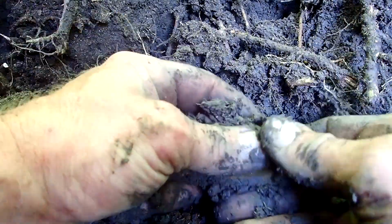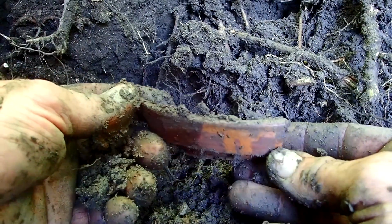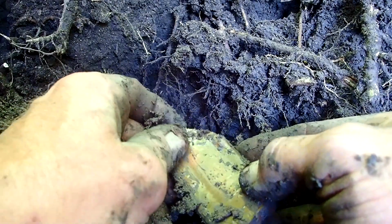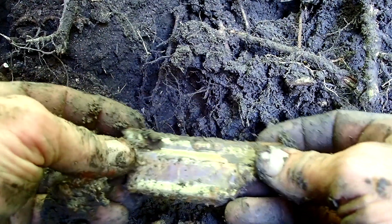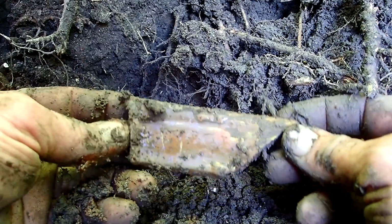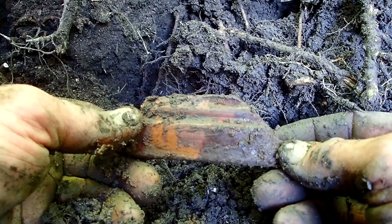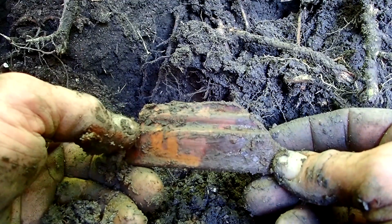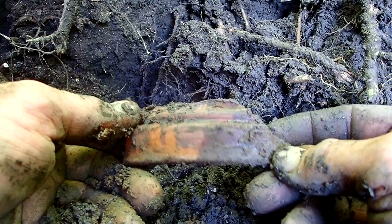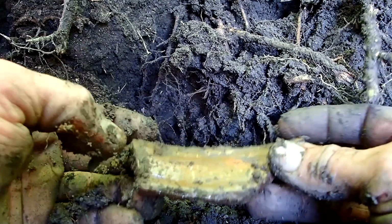There we go. This probably has been quite a big pot. Or bowl, not really sure. I would guess, well, 1700s, maybe early 1800s, but... And I know I found pieces like this before, so we may actually be able to glue some stuff together. Although that is gonna be a lot of work.